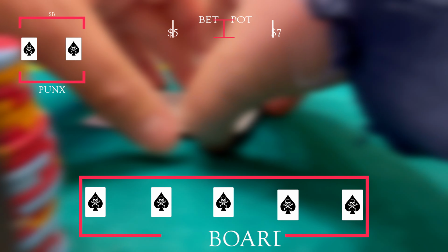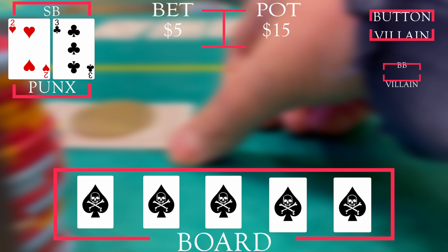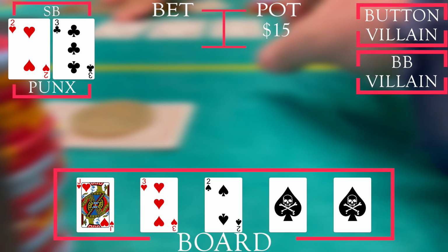A short time later, we are in the small blind with deuce 3 offsuit. The button limps, we call, and the big blind checks his option. So with $15 in the pot, we see a flop of jack 3 deuce with the jack 3 of hearts.